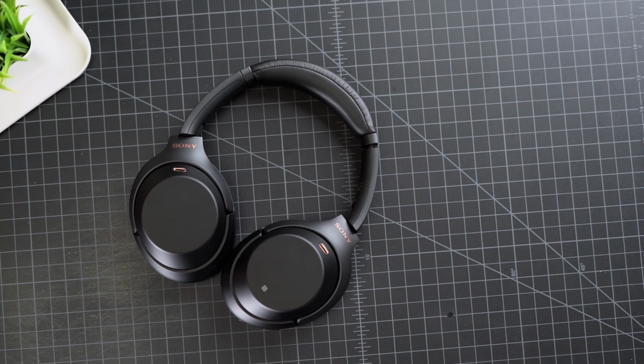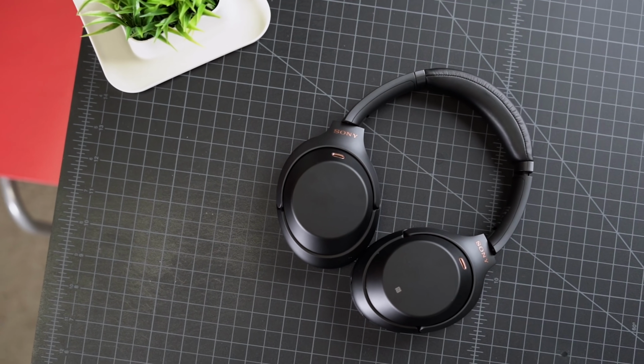I mean, don't get me wrong, you can use the Sony's for talking on the phone, no problem. It's just that in really dicey, windy situations, they don't perform quite as well as the Bose. So if you're a business type and you do a lot of talking on your headphones, you might want to go for the Bose, just for that reason.